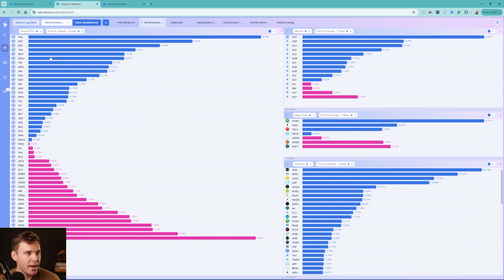TAN acting the best, XRT up there as well, ERX up there, iBuy up there, junior miners up there as well, iDrive. And then down here, we've got ARKG. A lot of the ARK funds took hits pretty hard. I know Path gapped down on earnings. There's probably been some other ones. Hack down here as well, which is unfortunate because crowd was kind of setting up. But these are the themes that we want to be focused on. This is where the rotation is flowing as of the moment.